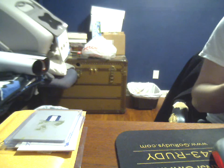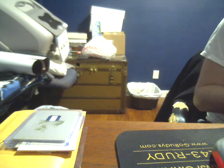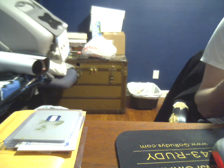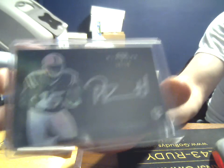I picked up one of these. I am not a fan of these designs. I don't get the allure of this set. But 2015 Topps Diamond Silver Ink has sort of a hollow foil everywhere other than the black background, and it's a 10 of 10.